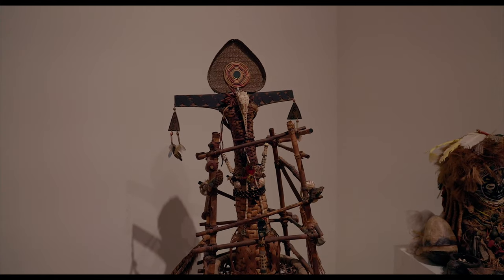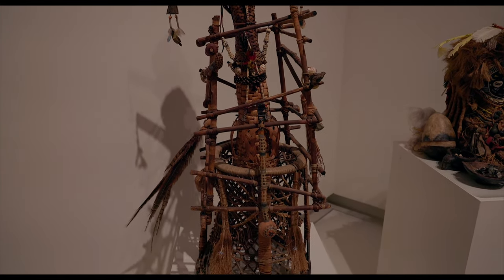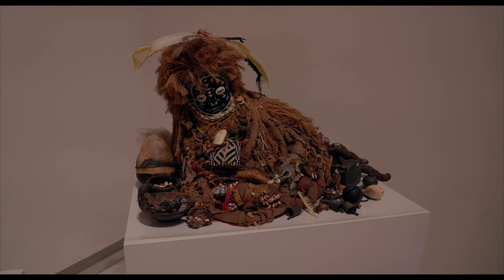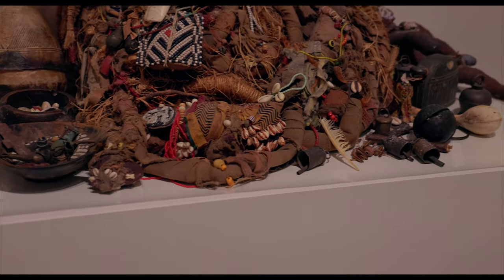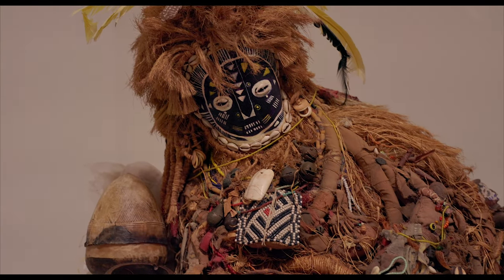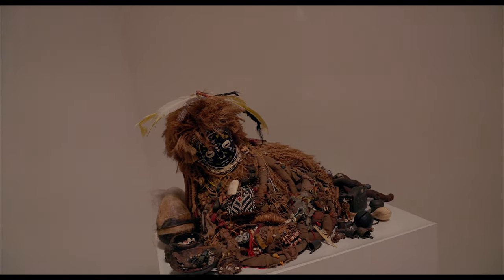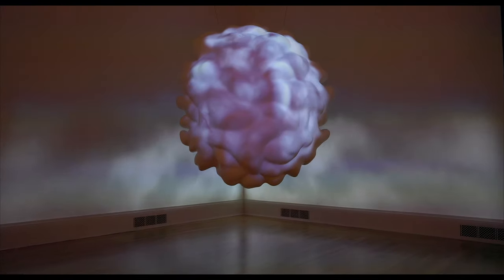This one's labeled as a spirit catcher, made out of sticks and twine, stuff like that. This one is a guardian spirit avatar. This thing's a little unsettling looking. There's just so much. It has little dolls at its base, and feathers. All kinds of stuff. I mean, I'm into it. It's cool looking, but it's also pretty creepy. Just like this.